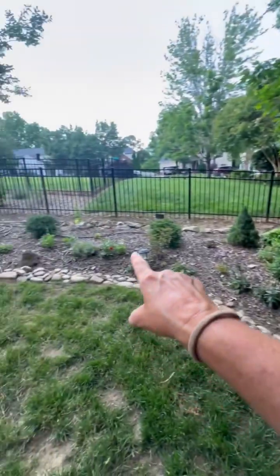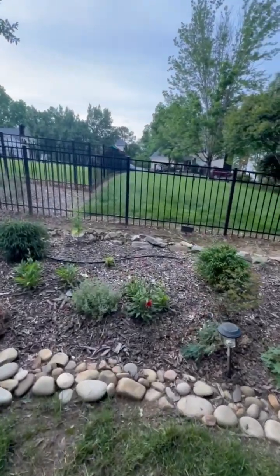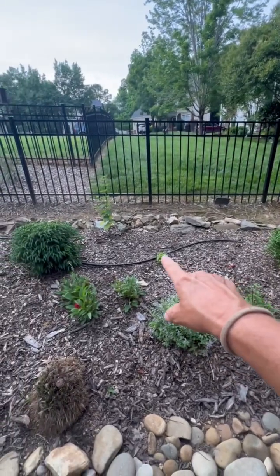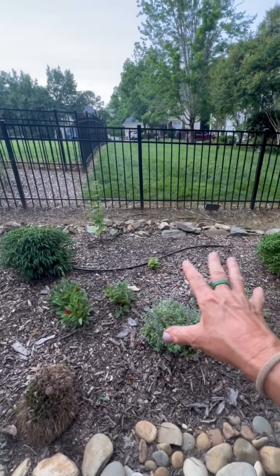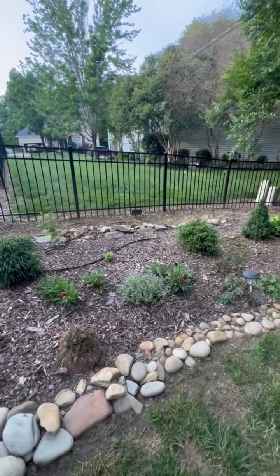But I've got over here a red coneflower, and these are great, but I want to add more to it. Now this little one, he'll get big. That is actually a hydrangea, so I'm waiting to see if it actually comes up this year. So let's get to it.